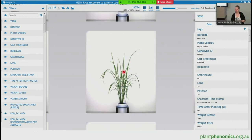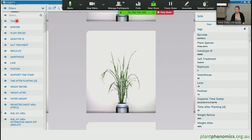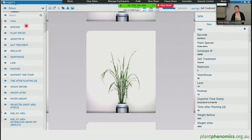So you can look at individual images, and it'll directly provide you with all the information that is associated with that image. What variety was it? Was that a control or a salt stress plant? At what time was it taken? How much water did it use on that day? Where in our greenhouse was it located, and so on. So over here on the left-hand side, we have all the numeric data that is associated with the data set and that we can use to query it.